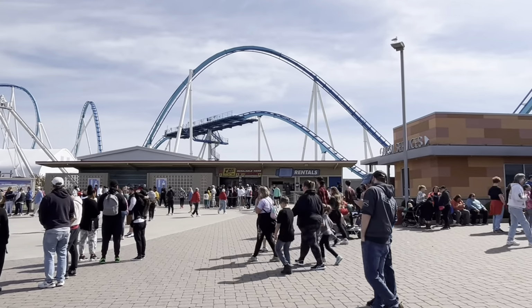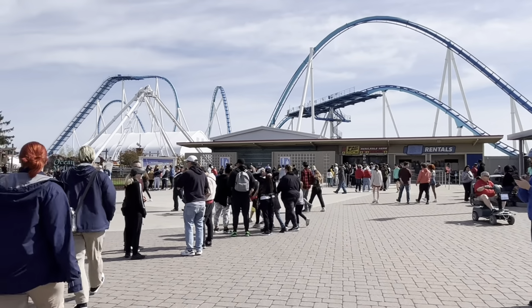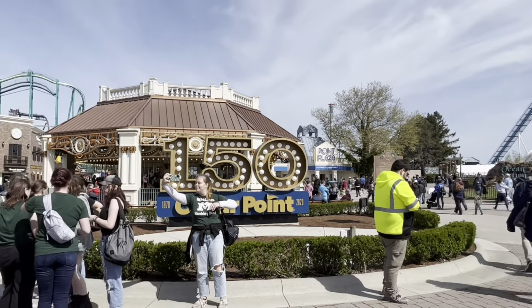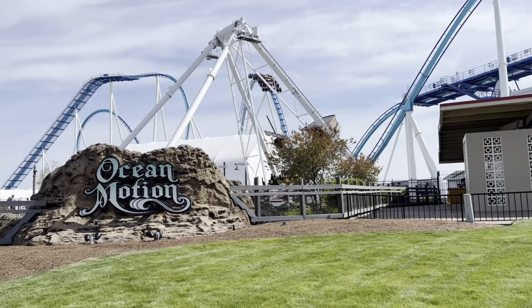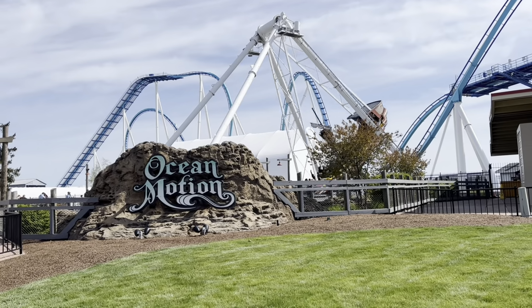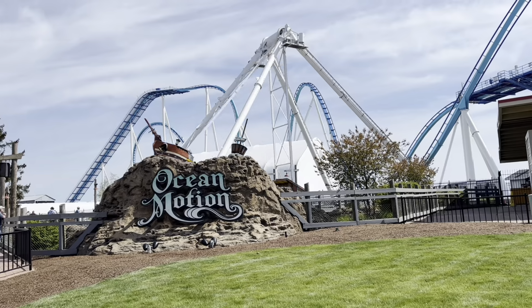Over to the right by the entrance is the guest services, and then over here you can rent like wheelchairs and stuff like that, and then they also have the fast lane available there along with bathrooms, and then straight in is the carousel. So right over here by the bathrooms is Ocean Motion, which is their boat ship ride that kind of swings back and forth. It's been here a while, but it's another good one.